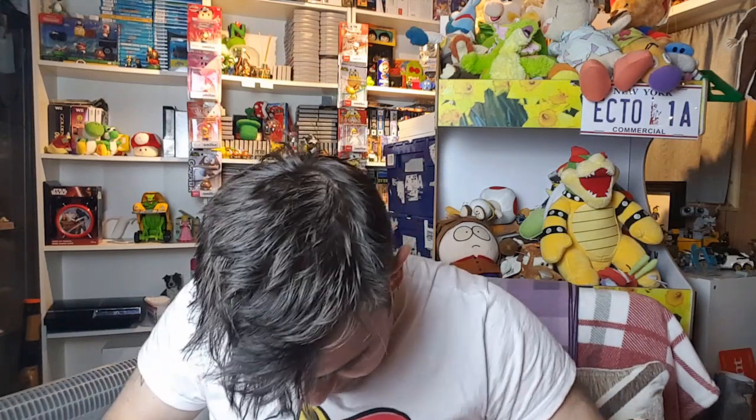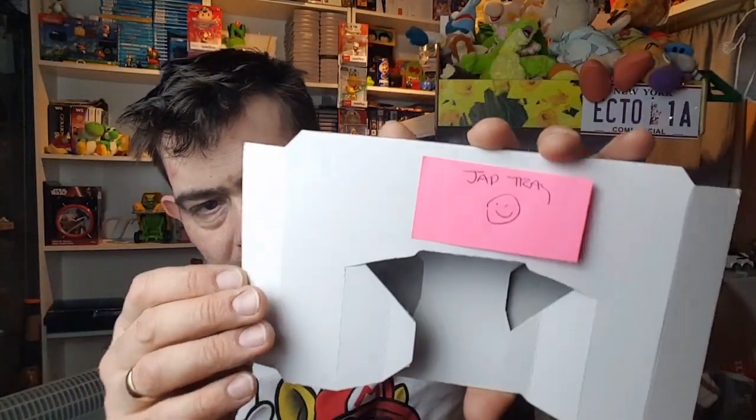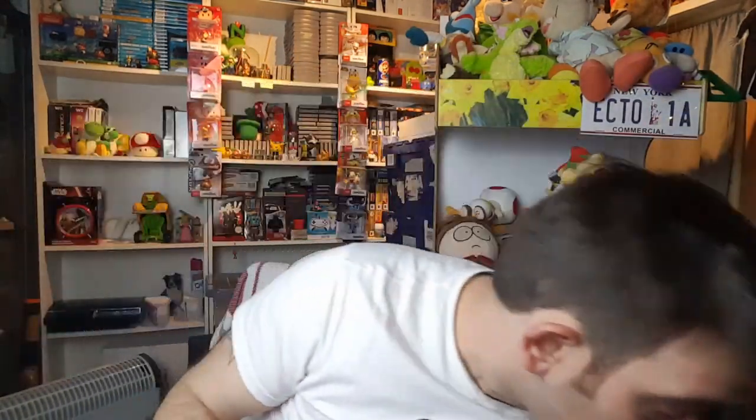Wait a minute, where is it? I've just seen one. There we go. He even makes the trays. He physically makes the trays. Not to mention, he's custom made the Japanese box insert as well, because obviously, dimension wise, they are so much different. Can't really see size wise, but they are so much different in size, length, width, dimensions, everything.